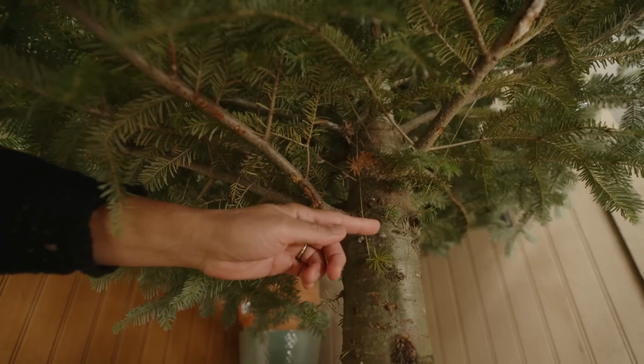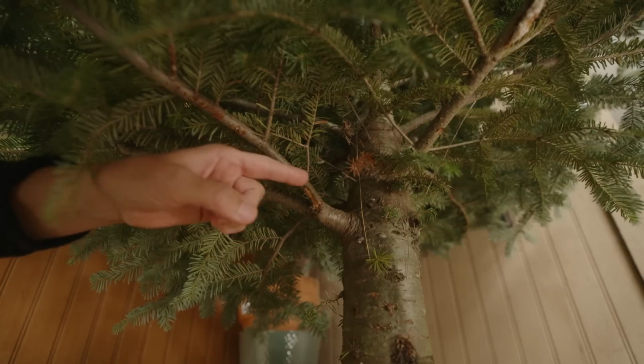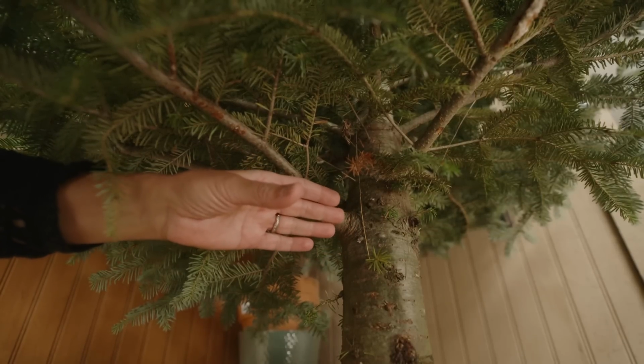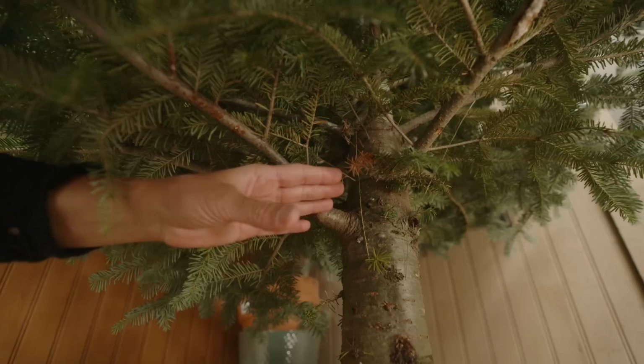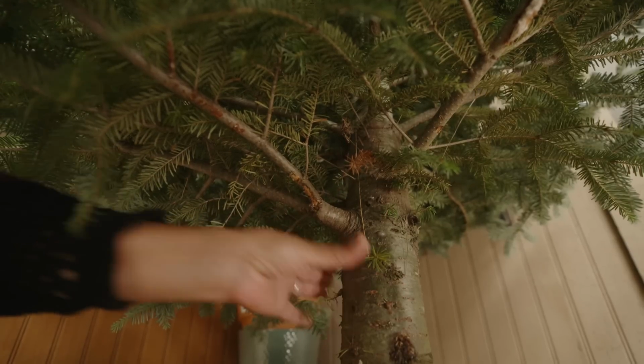And also, think of a bike wheel. You want all these branches to come out from the center. Those are called whorled branches. Once you do that, it establishes a good base, and you have balance on the tree, and also a great handle to put it into the tree stand when you bring it into your house.